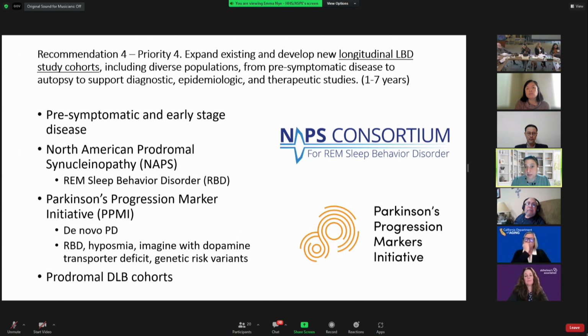The other is the PPMI study that I've mentioned a few times already, and this involves an ongoing and evolving study of de novo Parkinson's, which are people who are newly diagnosed or untreated, and those with prodromal features like REM sleep behavior disorder or hyposmia, positive dopamine transporter scans, or genetic risk variants. And these are longitudinal studies. They will also help with clinical trial readiness and are important aspects for this recommendation. Next slide.